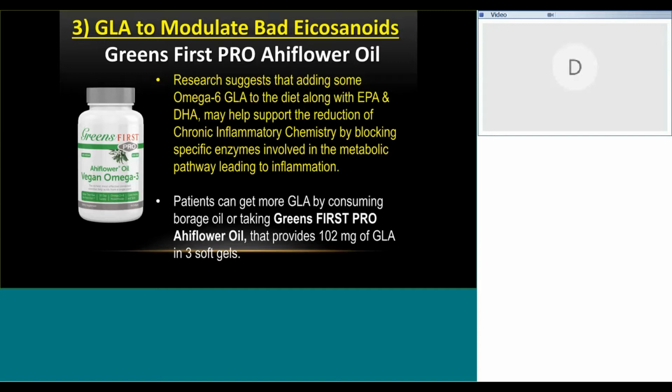This is a very important thing because there's a lot of confusion around this. Omega-6s cause inflammation. Not all omega-6s are bad. Yes, we want them off of their vegetable oils and processed and fatty meals that are just not healthy. But certain omega-6s are beneficial. GLA is one of them, and GLA found in this product, the ahiflower oil, is incredible. So you can take 3 softgels of this, and it'll add 102 milligrams of GLA. Again, it'll be determined when we see the results.